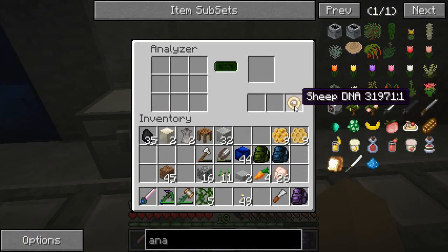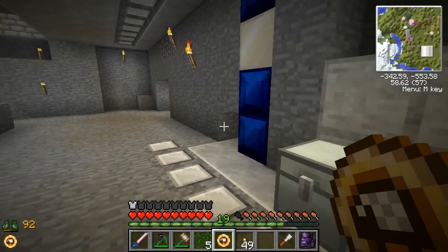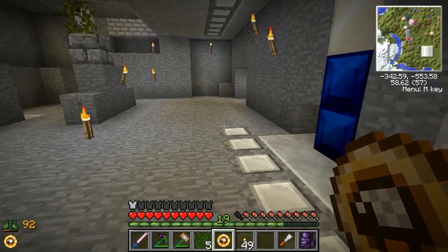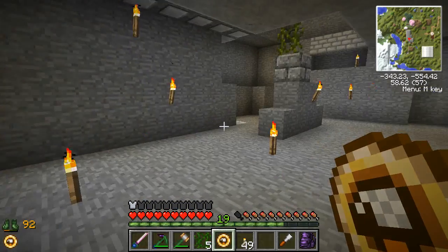The sheep DNA! We have Bob back! Lab chicken! Bob the third! Right here! Now I don't know what to do with it! Okay! Thrilling!